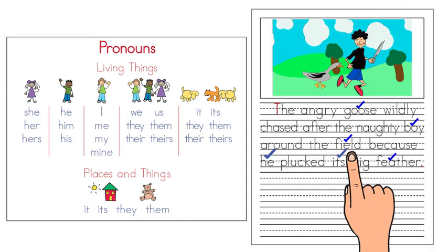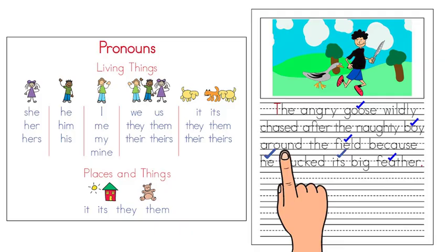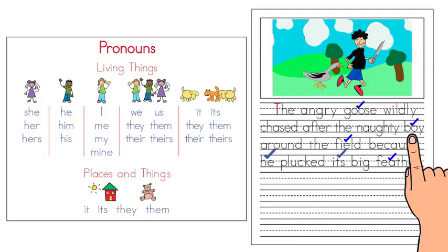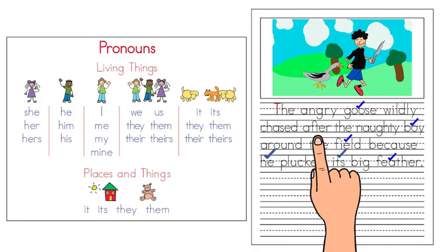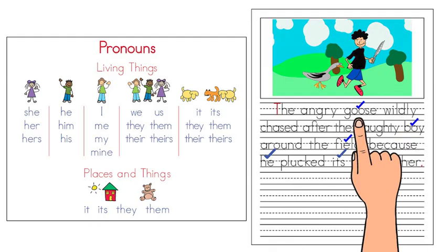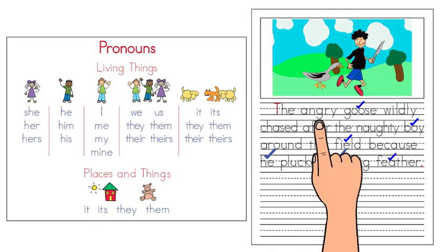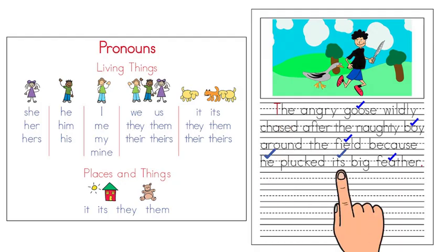Because. Field. The. Around. Boy. Naughty. The. After. Chased. Wildly. Goose. Angry. The. He and its are pronouns in this sentence. Excellent job. Super work. We checked the pronouns in this sentence.